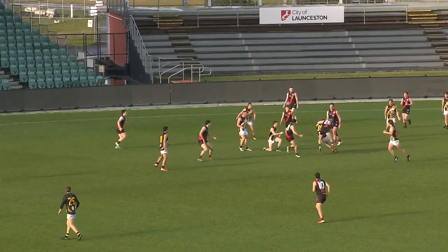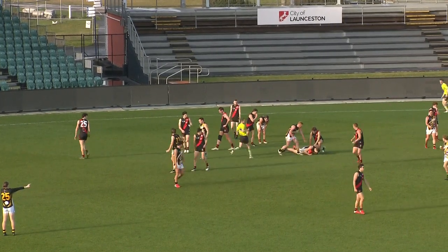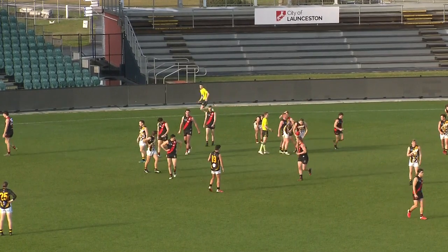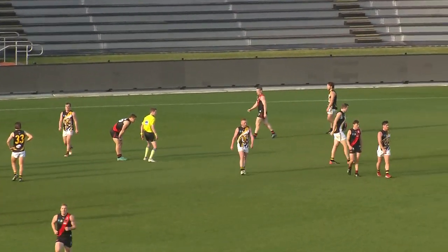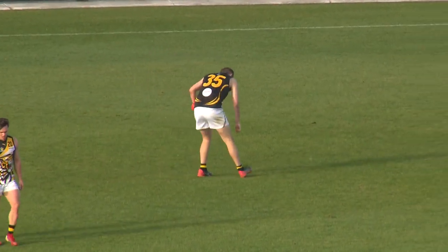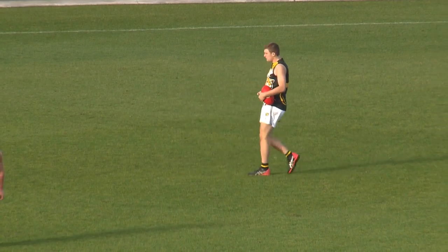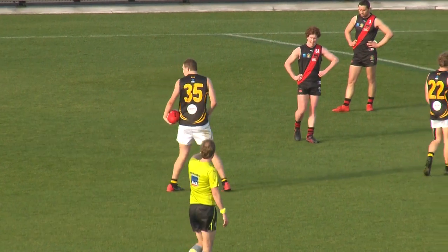Ducking the tackle there was Graham. Over the top, the big fella's got one high, Tyler Carter, and he's going to have a shot for goal. Who was it gave the free kick away there? Foon, I think it was. Yep, Jay Foon. Just went a little bit high, coat hanger style. And Tyler Carter, he's kicked a couple. He's going to go back and have his third attempt at a goal.